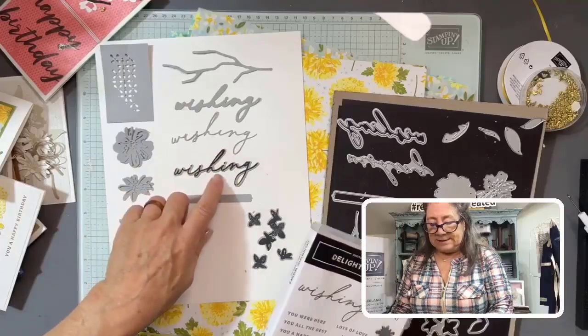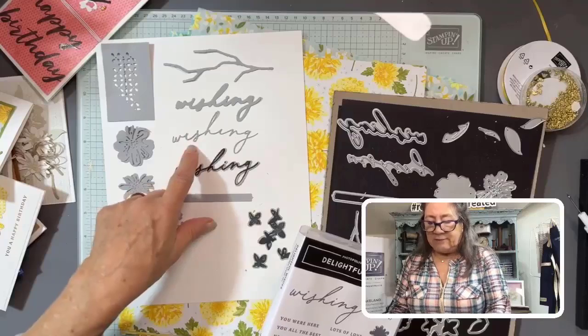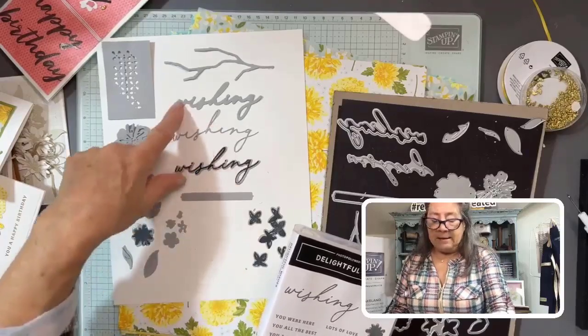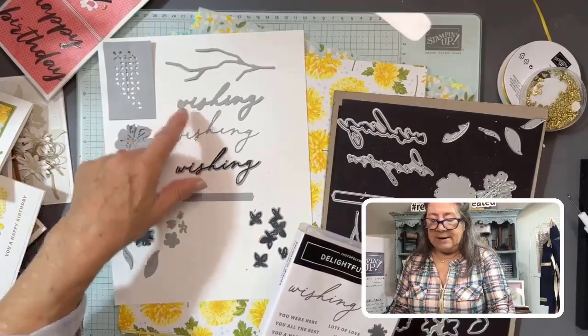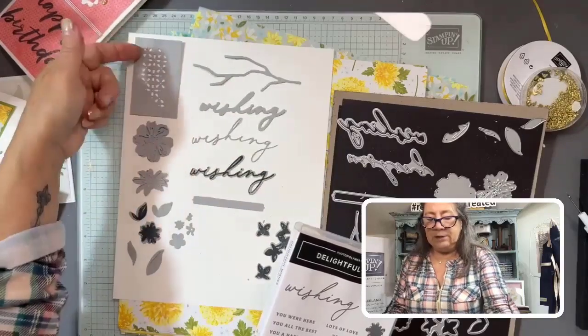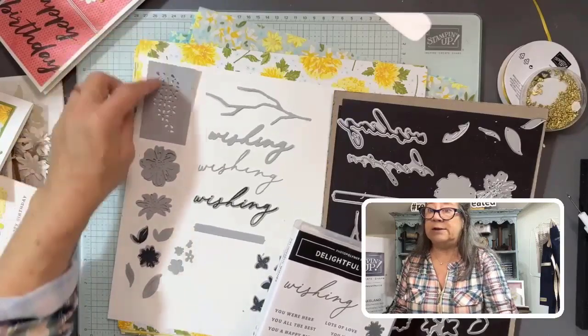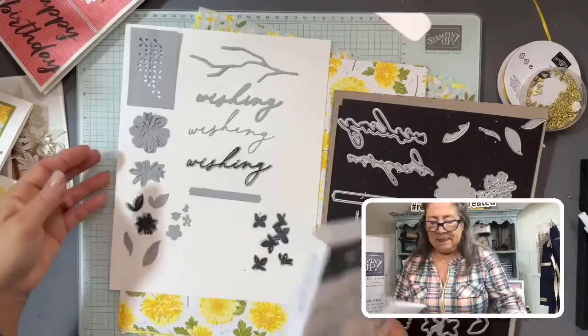So you can just simply stamp the greeting, die cut it. You can die cut the word. It's very thin and fragile and very beautiful. And you can layer then the die cut word onto that. You've got a branch. You've got a piece that just creates some openings on your designer paper or cardstock.